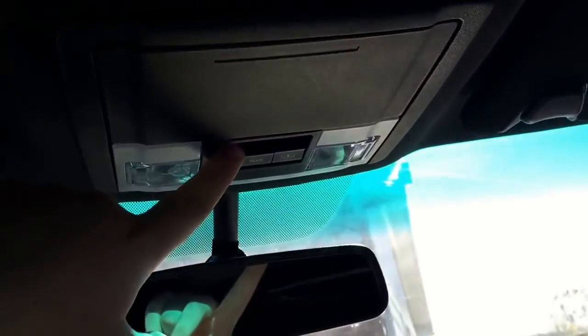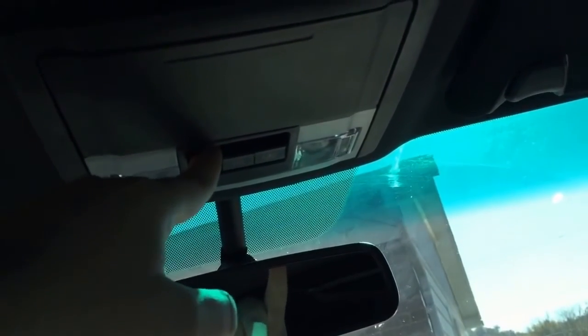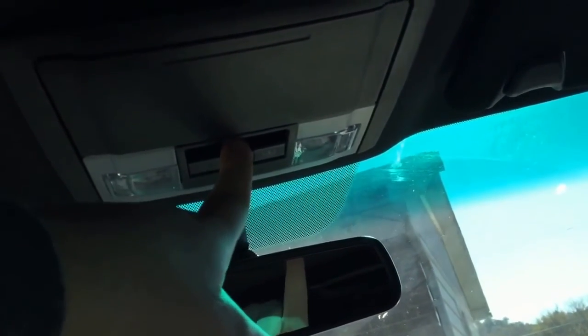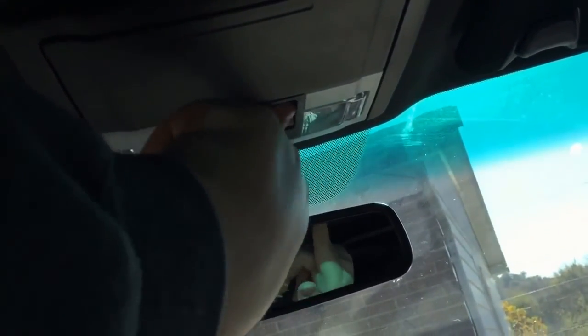Particular button. Zoom out a little bit here. Okay, this particular button will crack the moonroof open in the back. This middle one will open it, and then this one is for the sunshade. And as you can see, its power closes itself. You can stop it in the middle to leave this one open or shut it all the way.